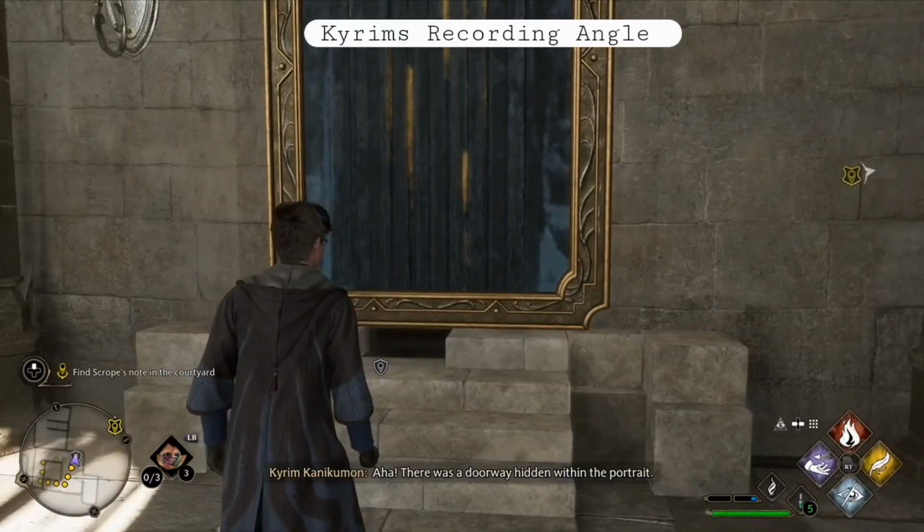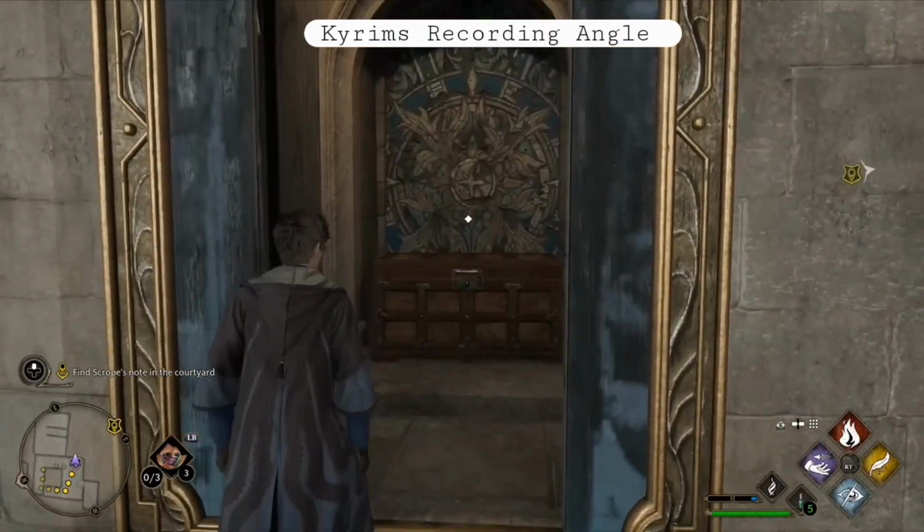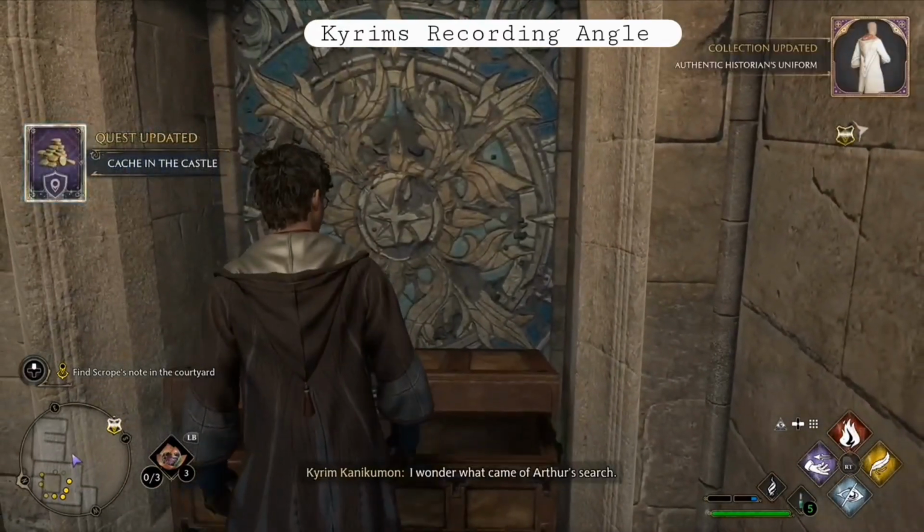There was a doorway hidden within the portrait. I wonder what came of Arthur's search.